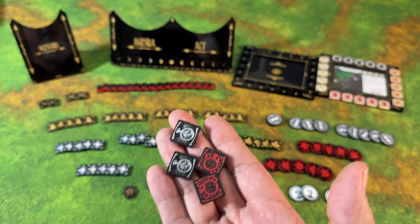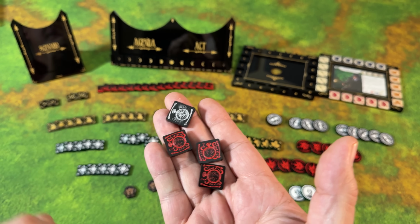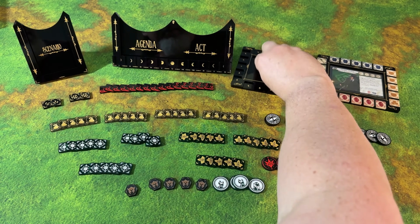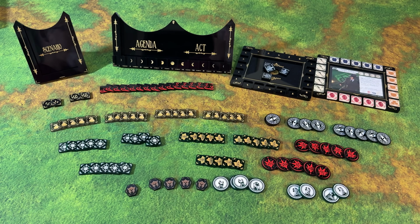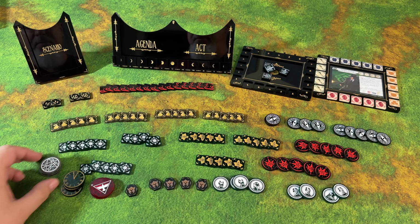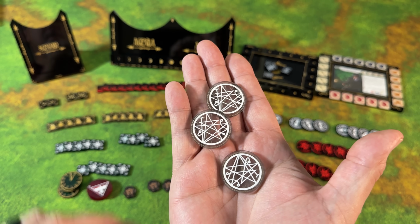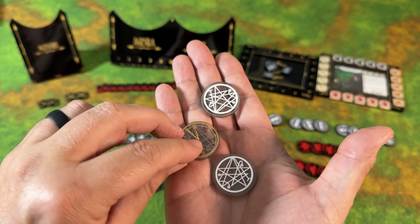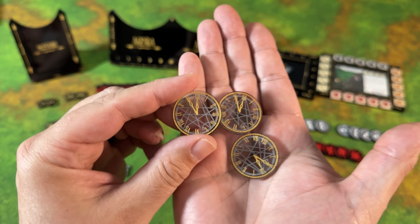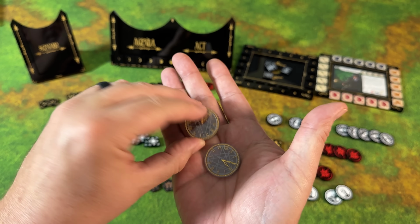Also got a few of the ready and exhausted tokens, so dual-sided on those. And action markers in three varieties. So these are the generic, they're dual-sided. So that's the generic, and then they all have kind of like almost midnight on the backside. And I went with the transparent versions of these.